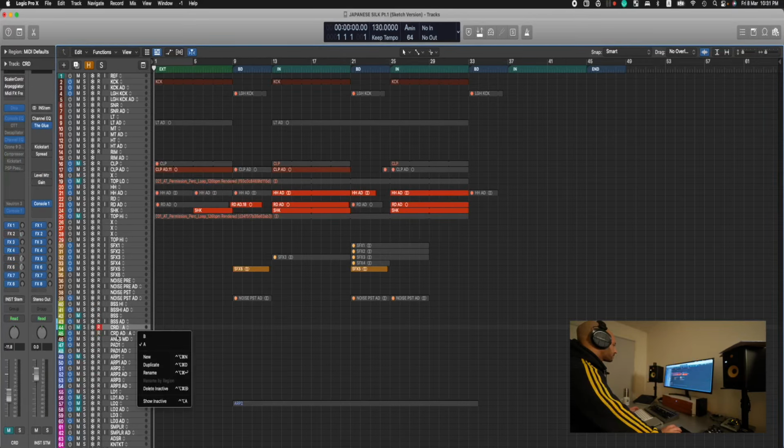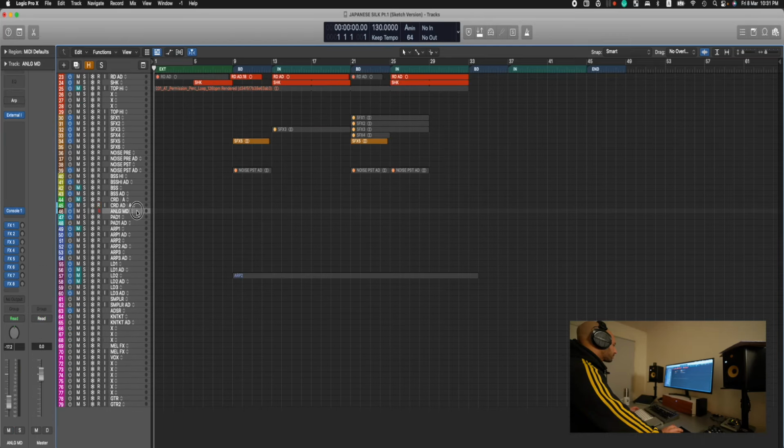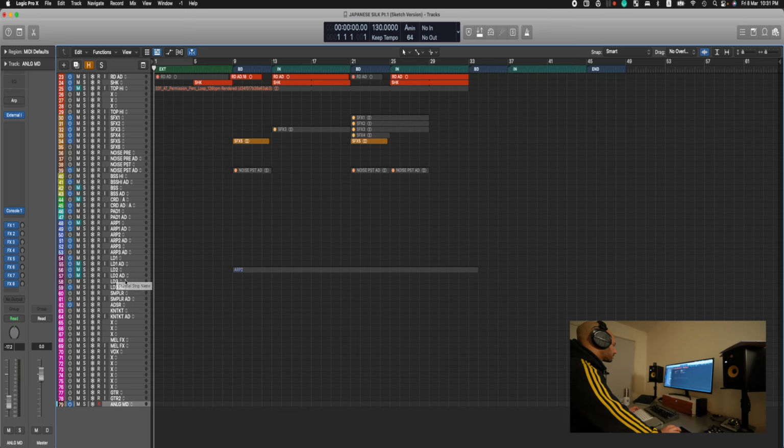And this is where I put some chords. Arps, lead sounds, and these are other different things. They're not assigned. Each session is different, so with these colors I assign different tracks for each session.